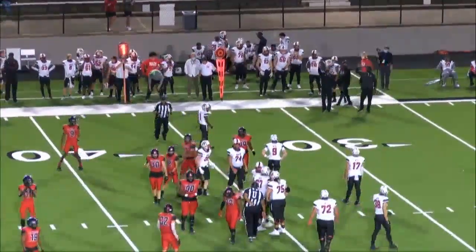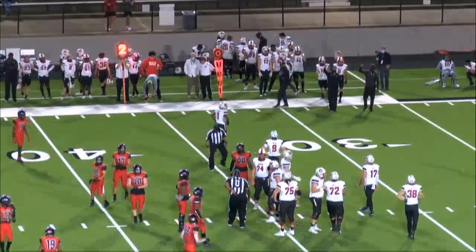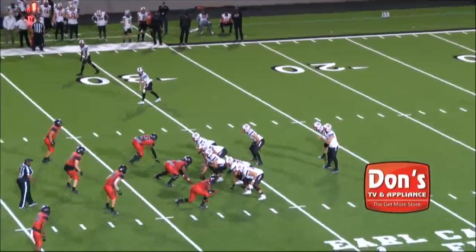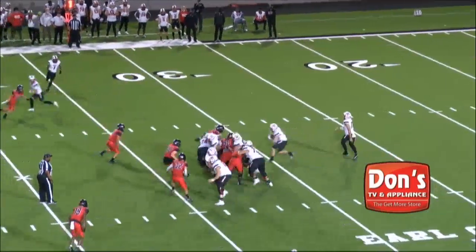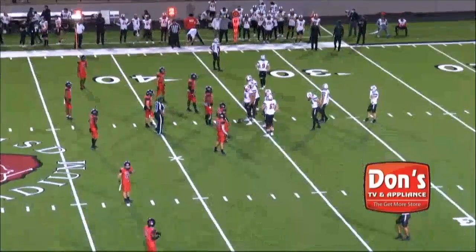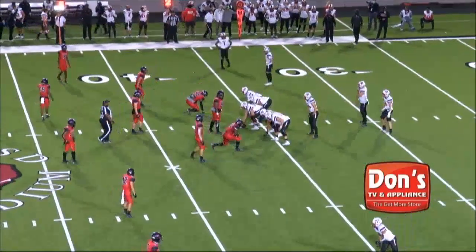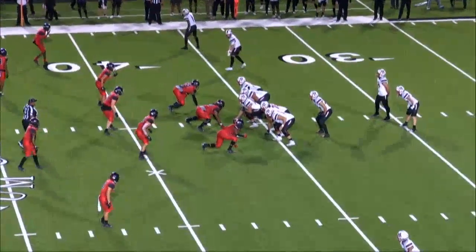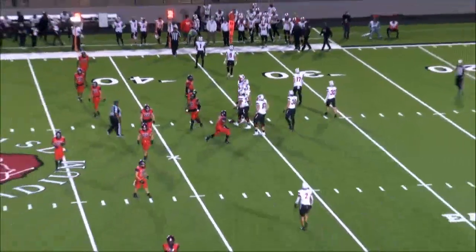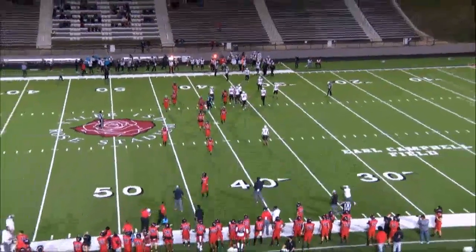It'll be 2nd and 6 on what could be the last play of the first quarter, depending on what Heath elects to do here. They don't have to run another play before the end of the quarter, and I don't think they will. Let's see if they do run a play. We're down to 3, down to 2, down to 1. And I think that's going to be the end of the first quarter. The first quarter comes to an end. And Heath leads the Legacy Red Raiders 14-7.